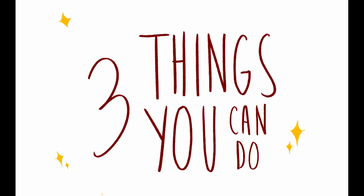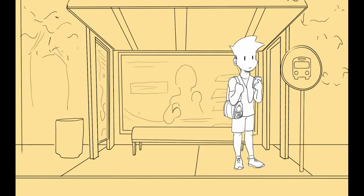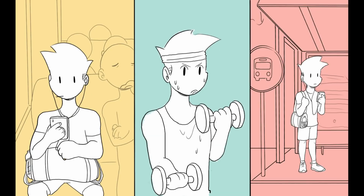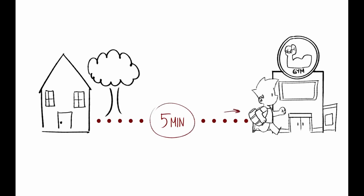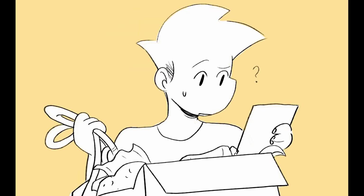Now, there are 3 things you can do here to address the problem. First, you can make the beginning and end parts of your routine easier. For example, if you're trying to build a habit of going to the gym, but your gym is a 30-minute drive away, then that actually means that your routine is an hour-long commute plus the time it takes to actually work out. In this situation, you can opt to find a gym that's closer to you or get some equipment and figure out a way to work out at home. By shortening the time it takes to complete the habit, it will seem much easier to complete.